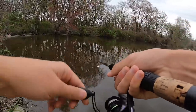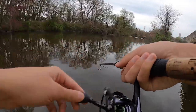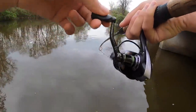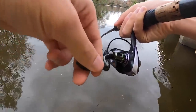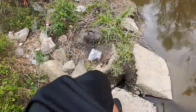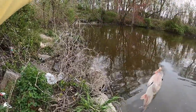Oh yeah. Oh, that might be bigger. Oh my gosh, dude, what the heck? I don't know if that's a perch, dude. That thing is fighting. Hold on a second. Wait, what is that? Wait a second. Holy crap, dude. Wait. Come here, boy. Oh my gosh. Oh, holy crap. That is a giant, dude. Oh my gosh.